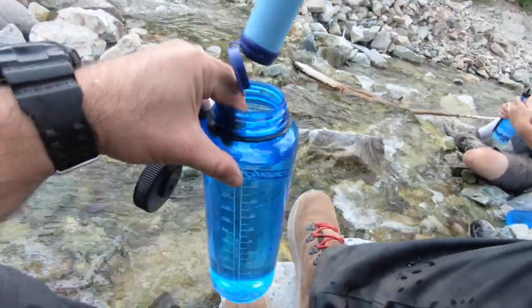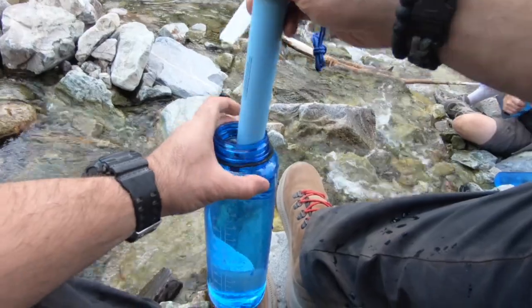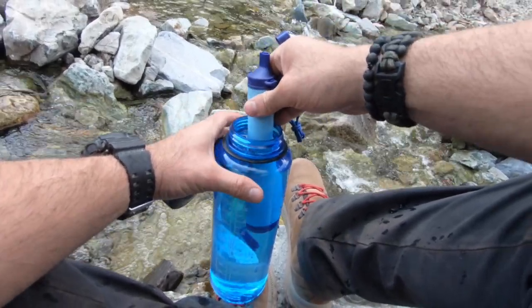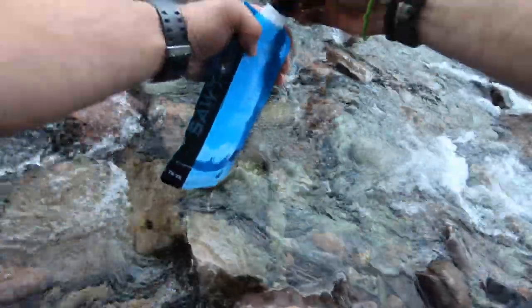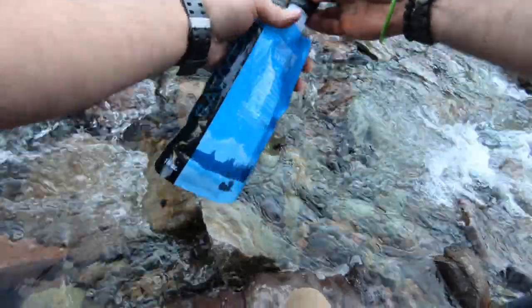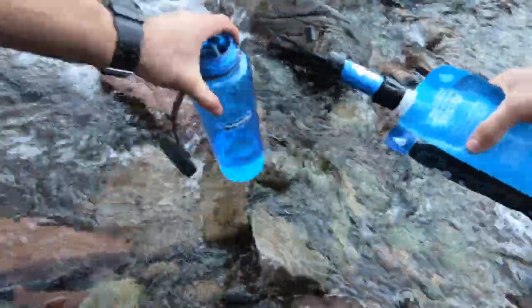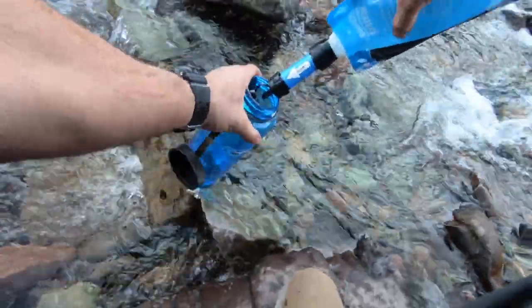Here we are at our first creek crossing, filling up with water. I just brought a straw, which I regret doing. Not that the filtering straw wasn't good. It's a great tool, but having one of these filter bags that the other guys brought was a much better tool so I could keep clean water on me at all times rather than having to drink through that straw.